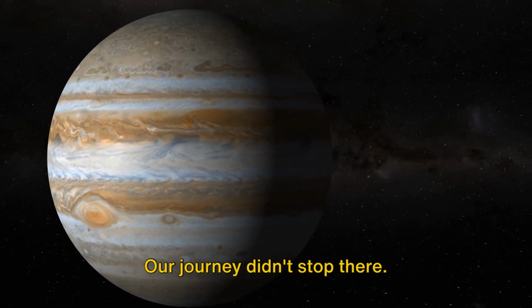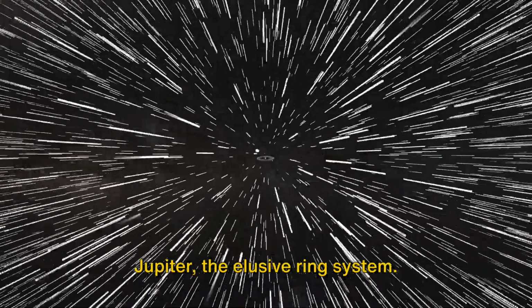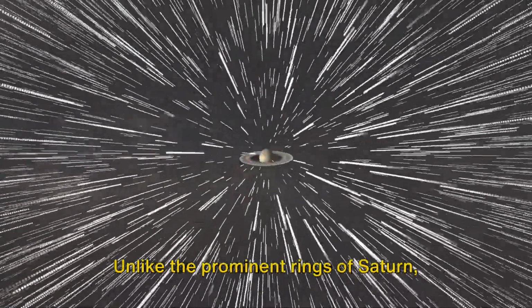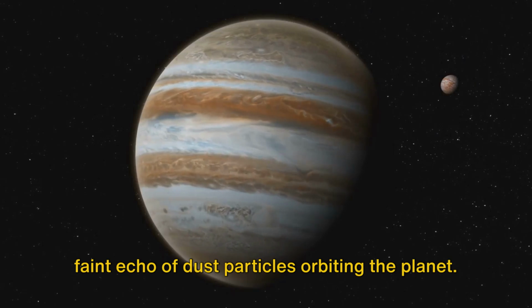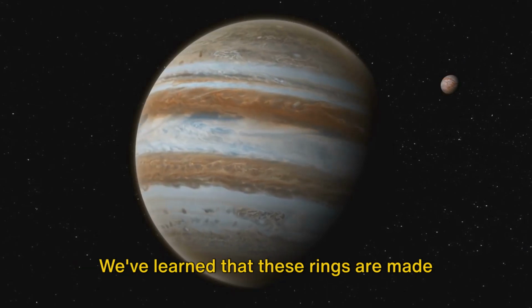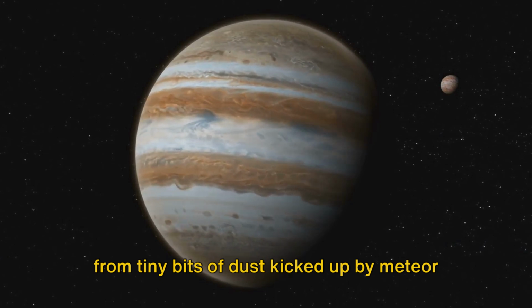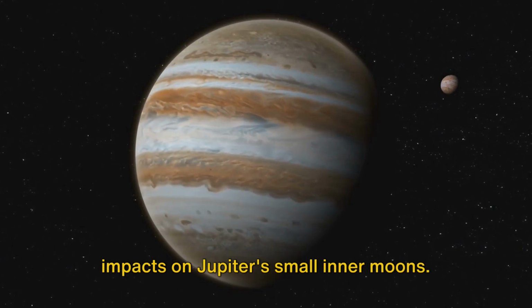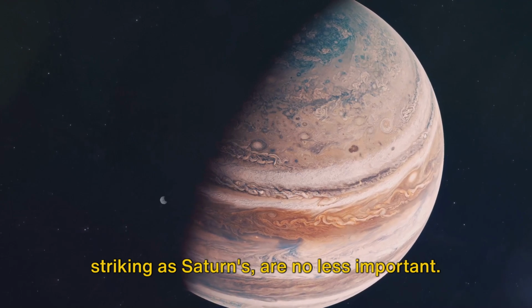Our journey didn't stop there. We delved into the less-known aspects of Jupiter, the elusive ring system. Unlike the prominent rings of Saturn, Jupiter's rings are a whispered secret, a faint echo of dust particles orbiting the planet. We've learned that these rings are made from tiny bits of dust, kicked up by meteor impacts on Jupiter's small inner moons. These rings, though not as visually striking as Saturn's, are no less important.